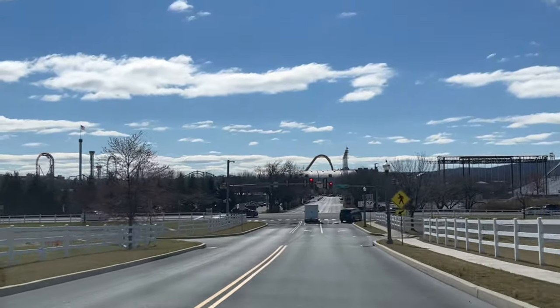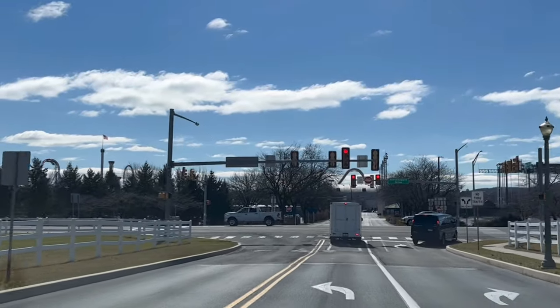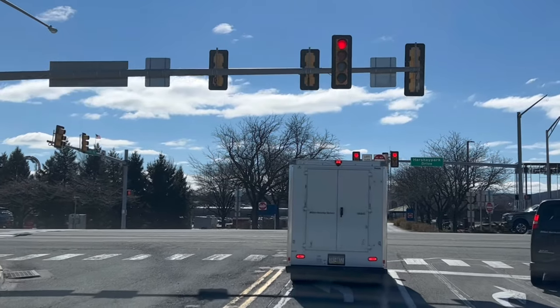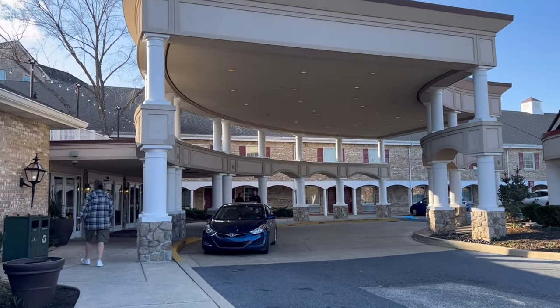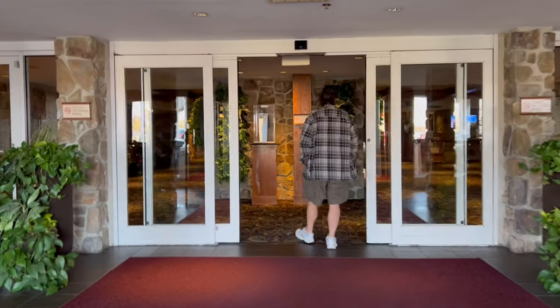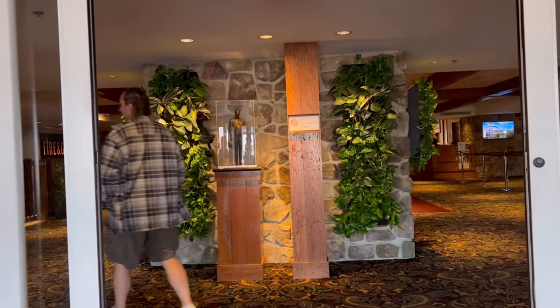We also went to an automobile museum. I didn't think I would like that, but I really did. It was like three floors of all different makes and models of cars throughout history. It was awesome. But that's a whole different video. And I'm also gonna be making a video of all the places we dined while we were at our week's stay at Hershey. But right now, this is not about that. This is about the hotels at Hershey Park. And now we are at the Hershey Lodge.